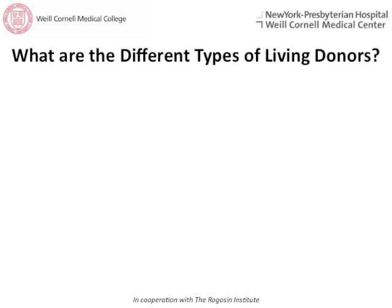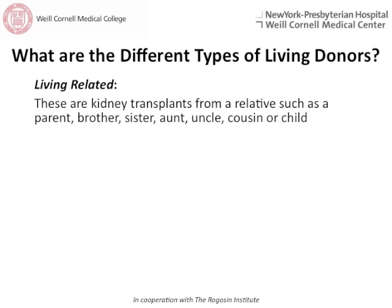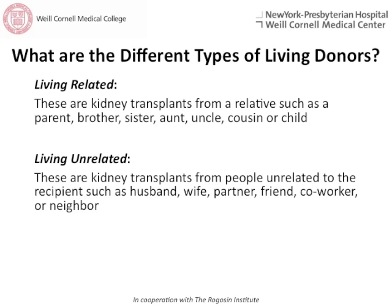Next, we are going to review the different types of living donors that can donate one of their kidneys to someone needing a transplant. The first are living related, which means the donor is a blood relative of the person needing the transplant, such as a parent, an adult child, a sibling, or an aunt, uncle, or cousin. The second are living unrelated, who are people you have a relationship with outside of blood relatives. This can be a spouse or partner, friend, neighbor, co-worker, or other acquaintance.